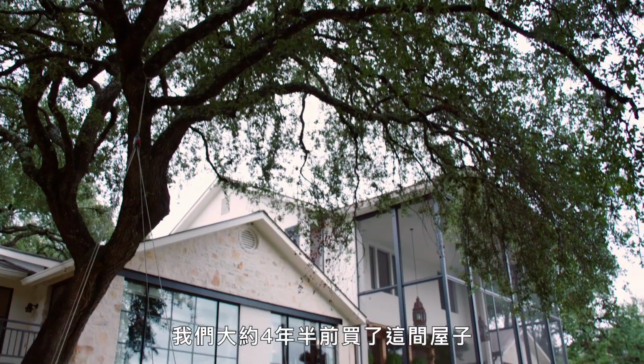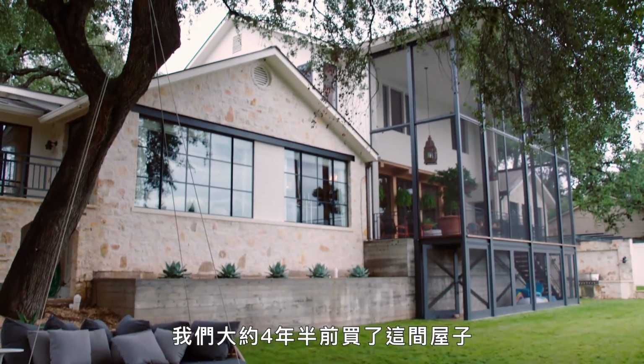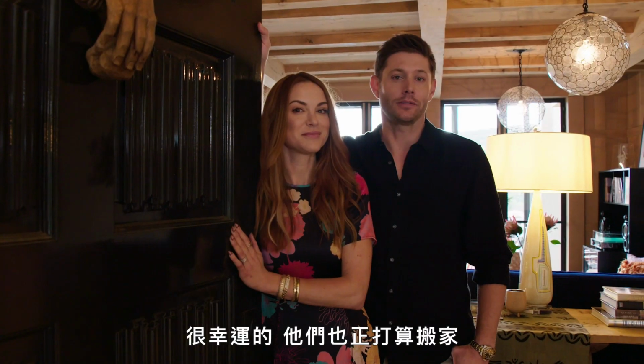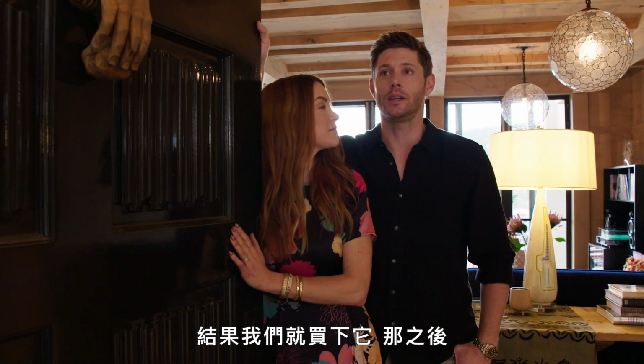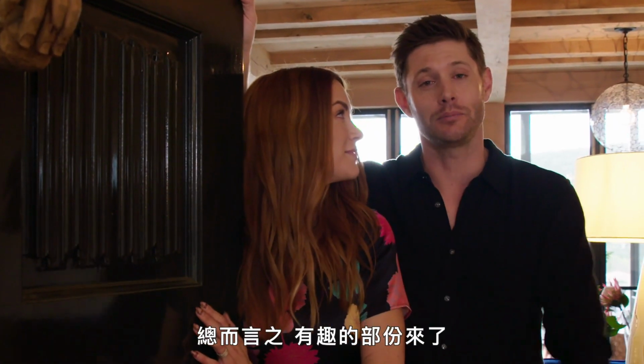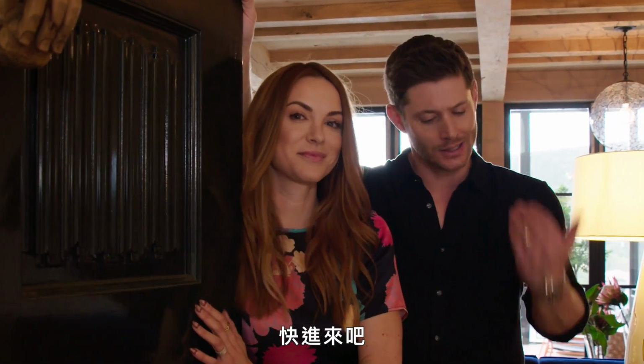Danneel Ackles. We got this house about 4.5 years ago. It was not for sale, but we drove by it. We were like, let's make them an offer. Luckily for us, they were looking to move, and so we bought it, and we've been doing some work on it ever since. Anyway, this is the fun part, so we're excited to show you guys. So come on in.